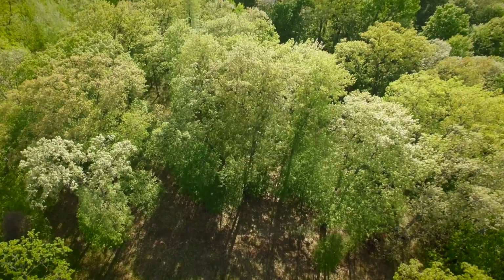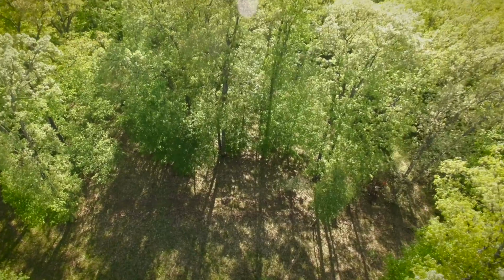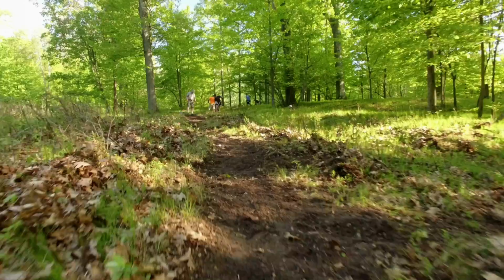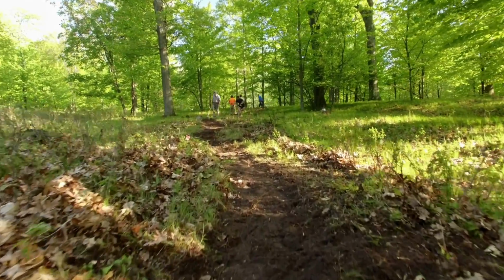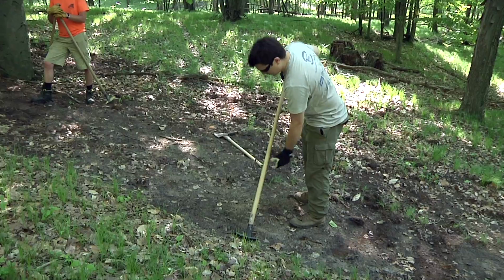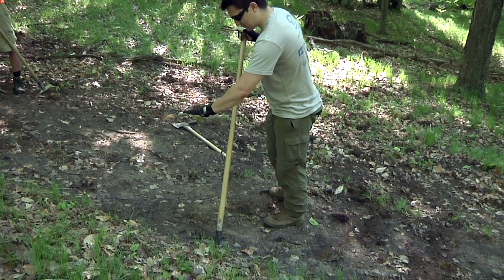In designing this sustainable trail system, what we're trying to do is effectively shed water while also creating a high quality hiking experience. And so when we build the trail, all we're doing is using the hand tools to excavate this top layer of soil. We've got the back slope here. It's roughly at a 45-degree angle.